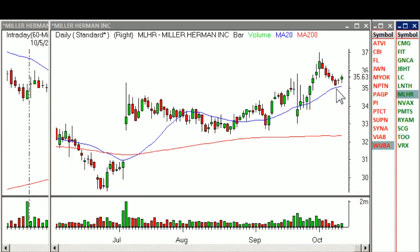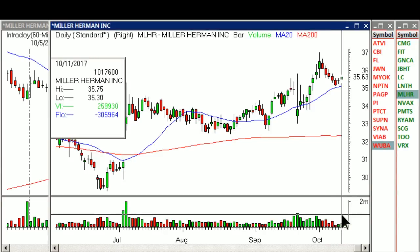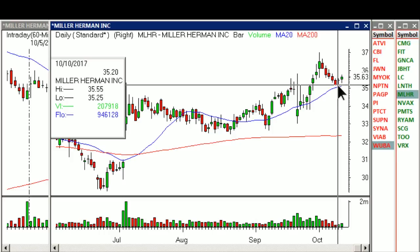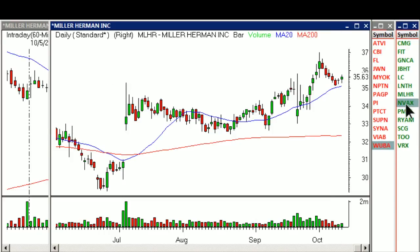MLHR, beautiful daily buy setup. The one issue with the MLHR is how thin it is, and it's part of the pilot program, so it has about a 5 to 10 cent spread, but it's extremely thin. It did 259,000 shares yesterday. Otherwise, it's a beautiful pullback to the rising 20 support, not bad at all.